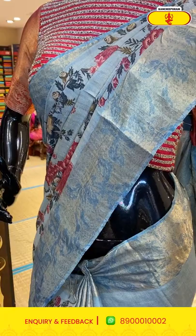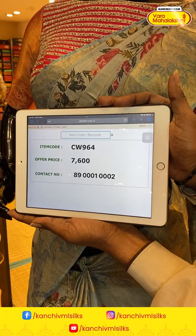To buy this one, I'll give you the pricing details. The saree item code is CW964, offer price is 7600 rupees.